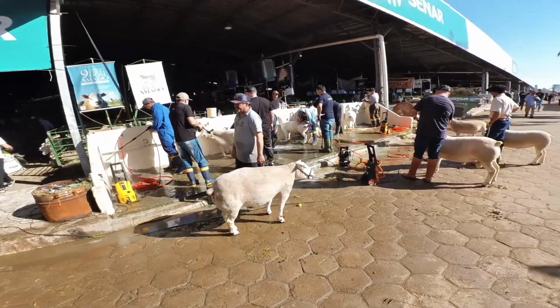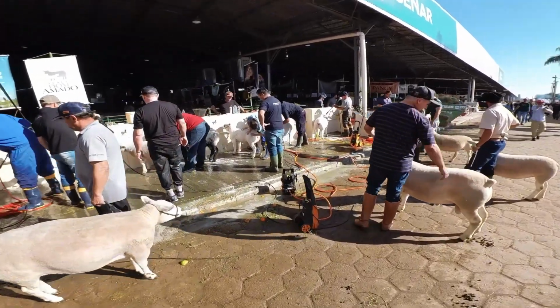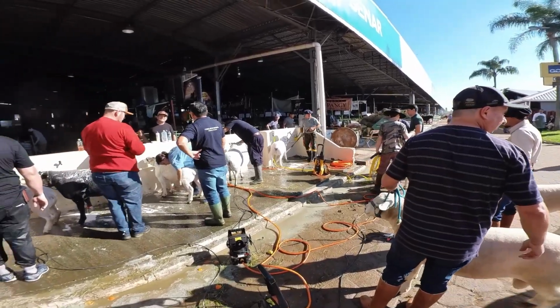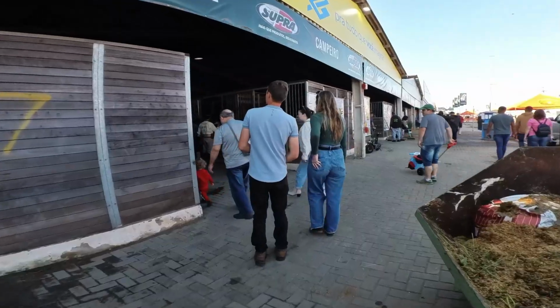Oh, and just outside the pavilion here they've got a sheep washing area. And they seem to be washing the sheep with pressure washers. And let's see what we've got here.